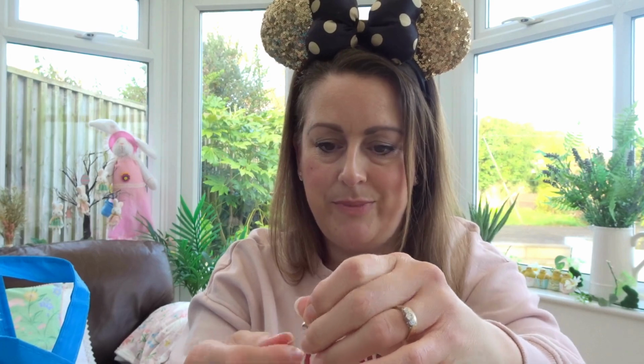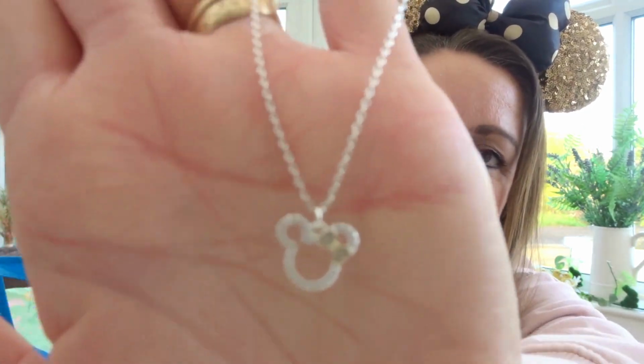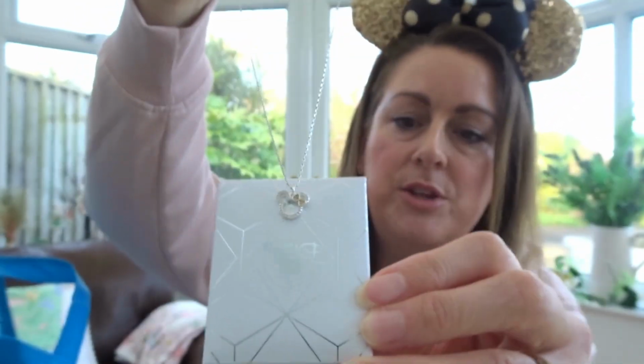Emily does like her Disney necklaces as well, one of which she was actually wearing today, so I forgot to take it off her neck. This one here is very similar to the earrings that we've got here. I'm just going to pop it against the box, maybe that way you can see it a little better. Most of the necklaces are anywhere around 25, 30, 35 euros, maybe for cheaper ones. And then the prices go up and up.